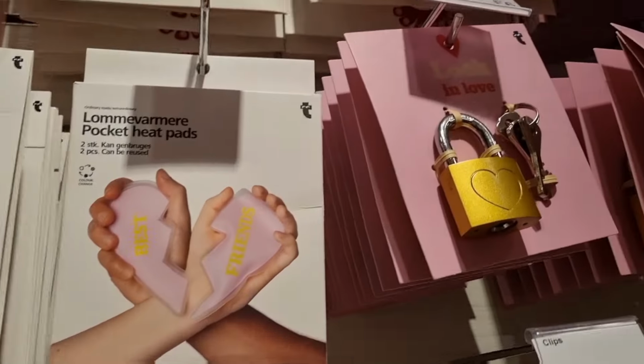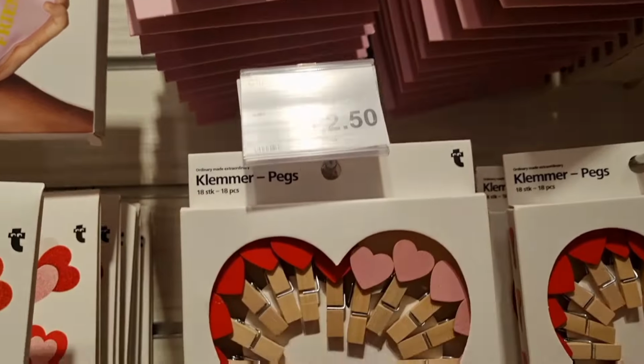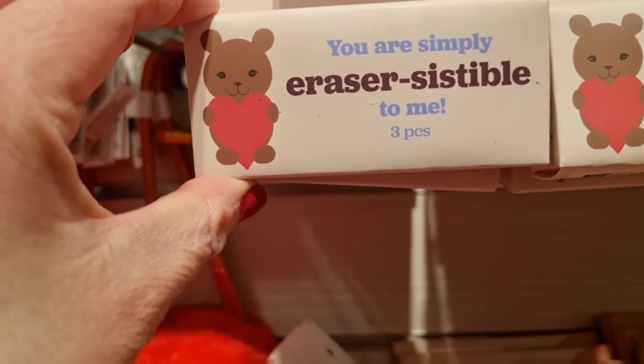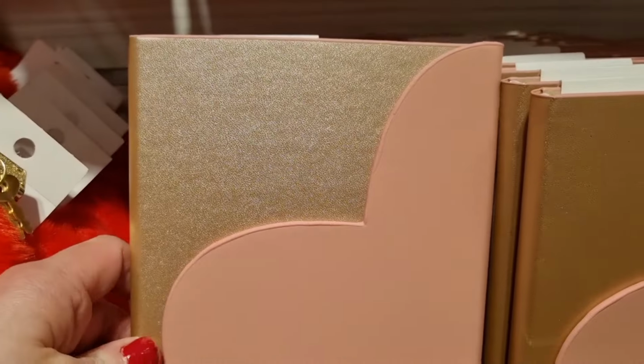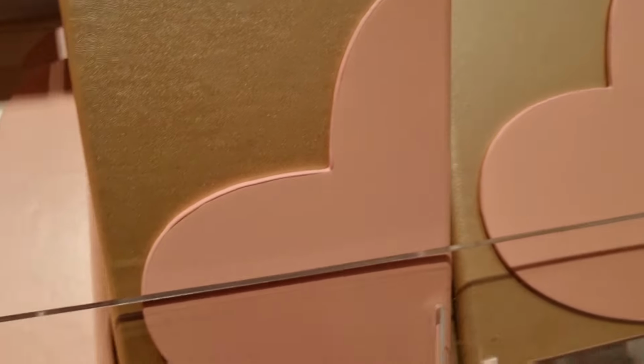Oh, look at the padlocks. That's really sweet. And pegs. You get some really unusual things in here. Erase-resistible, £1.50. I like these notebooks. They're iridescent, and they're only £5.